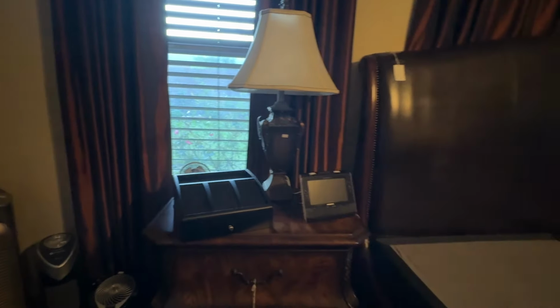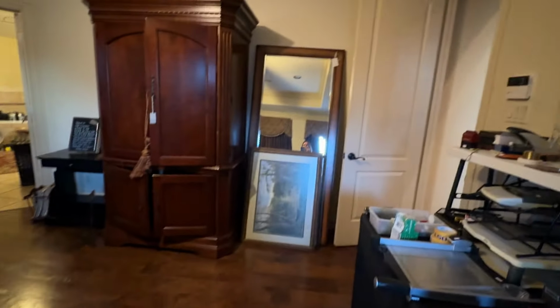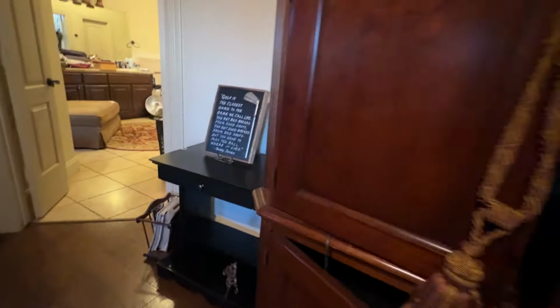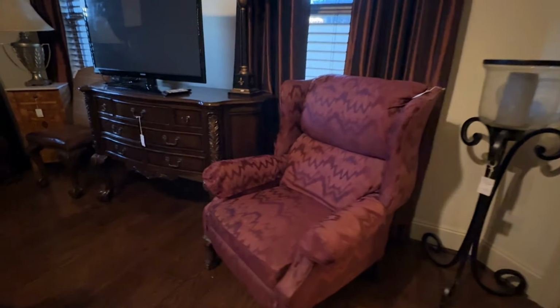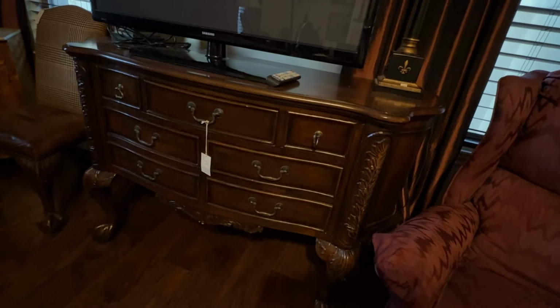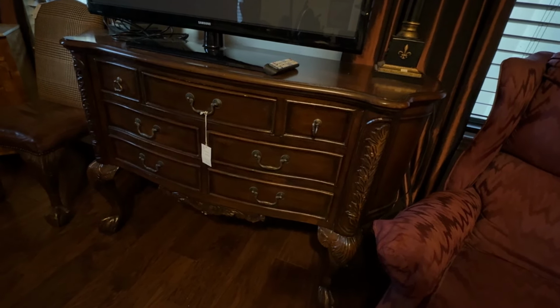There are two matching nightstands and two matching lamps. Go with this bed. And then behind me, a very large full-size mirror and an armoire. A little side table, chair, and then this is another side piece. This could also be used as a dresser. It could be used in a dining room even, a kitchen, a buffet type is the right height.